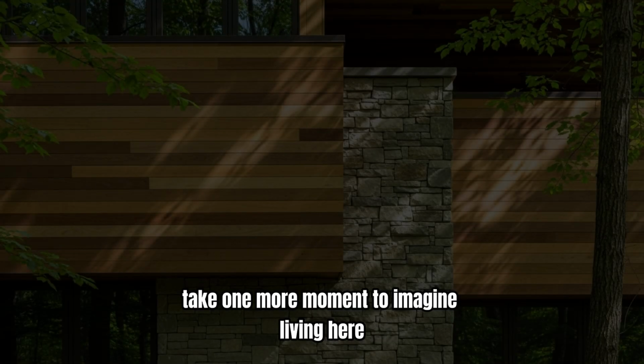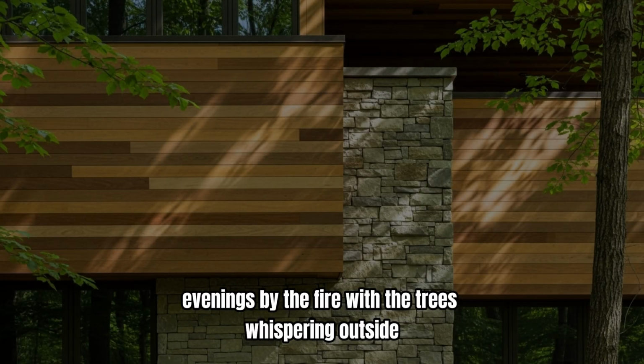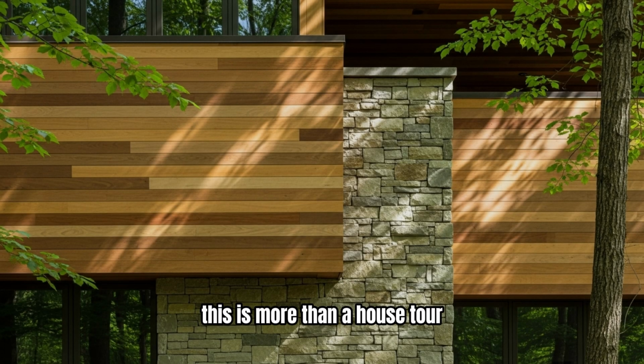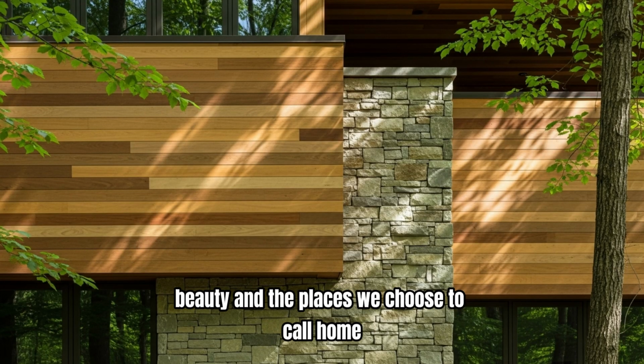As we conclude our tour, take one more moment to imagine living here: morning light in the kitchen, evenings by the fire with the trees whispering outside, quiet moments on the deck with a cup of tea as mist rises through the woods. This is more than a house tour. It's an invitation to think differently about space, beauty, and the places we choose to call home.